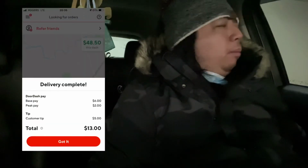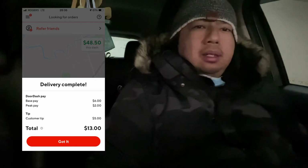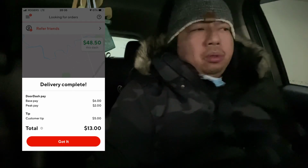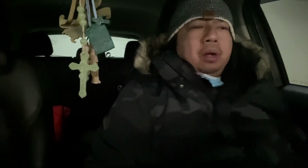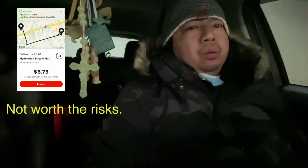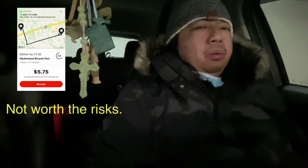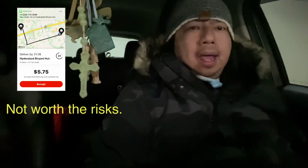All right, so right now we're in the parking lot of our building, and we headed home already after that delivery. And you'll be the judge, is it worth it to deliver during the snowstorm without the tips or just a regular pay? For me, I think it's not worth it if you've got to head out and do the delivery with just the basic base fare. With that kind of weather outside, it's not worth the risk. So that's why I headed home already, just to show you guys how it is delivering in a snowstorm.